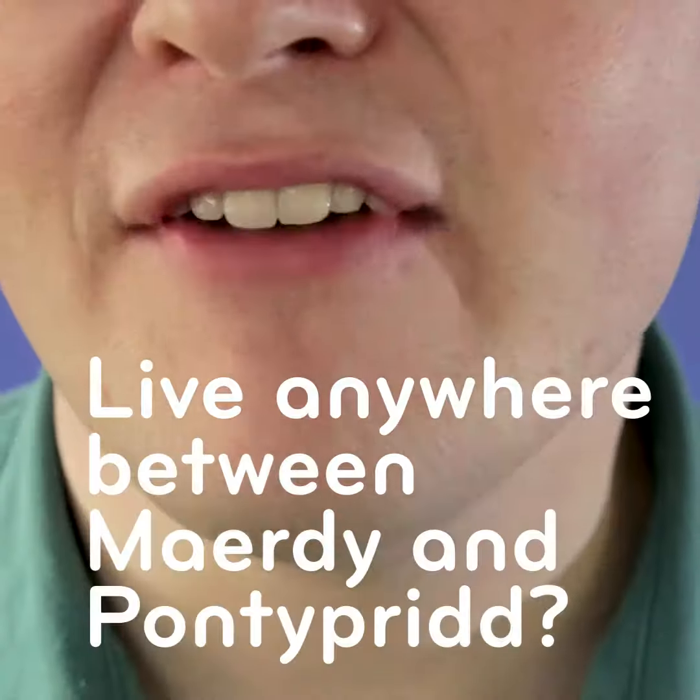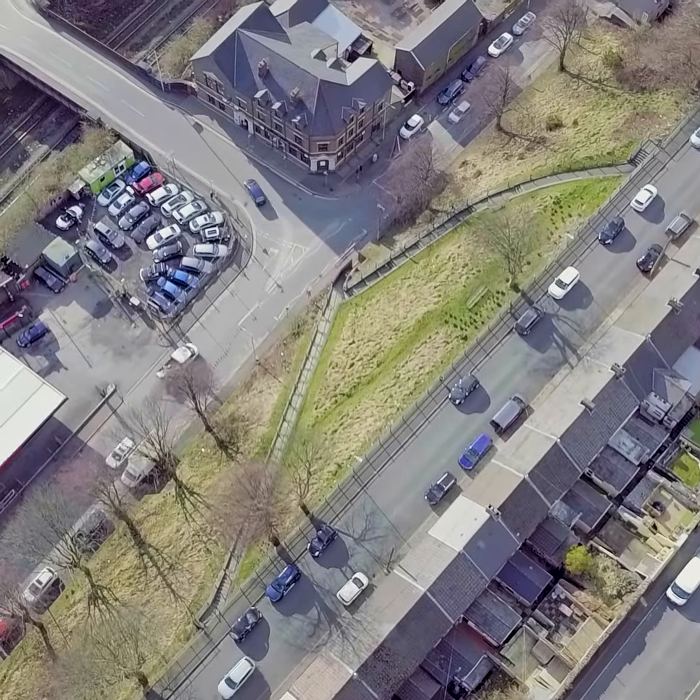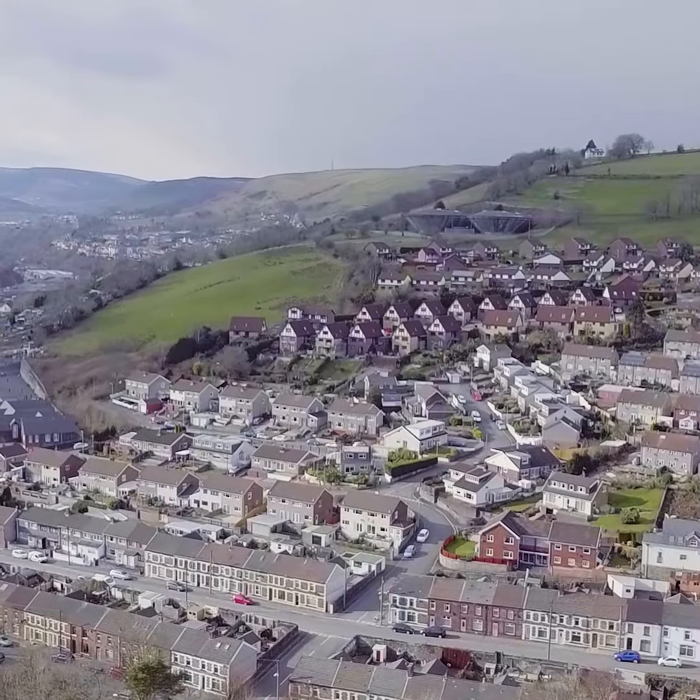The Rhondda Fach. Live anywhere between Maerdy and Pontypridd? This is a message for you. Now, Welsh Water need to do some work on their water network in your area in order to make sure that you and all of your community have got a first-class water supply for decades to come.